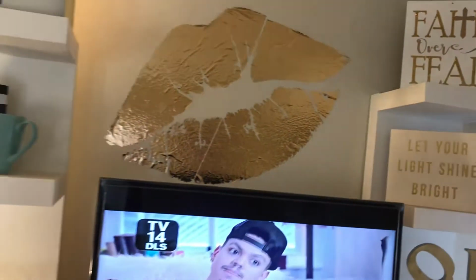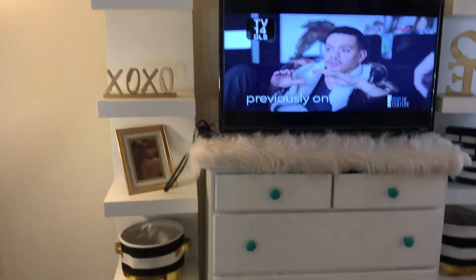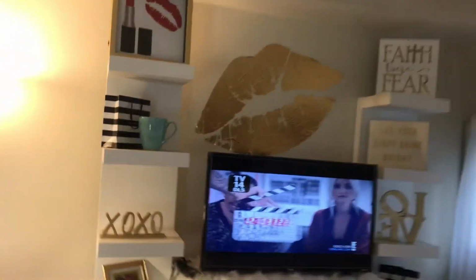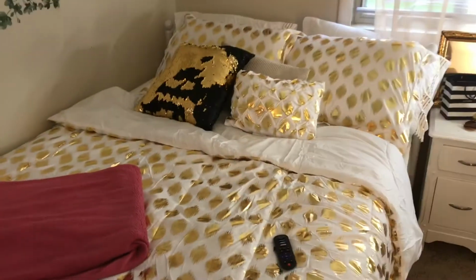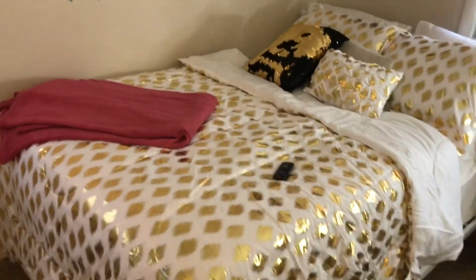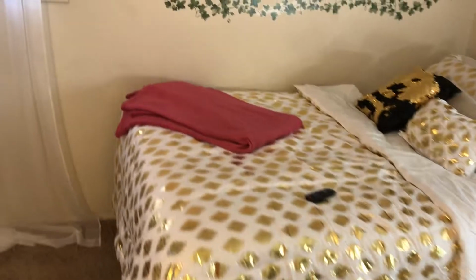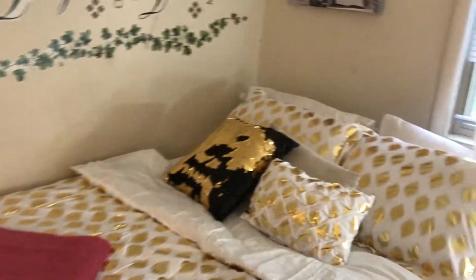And that lip you see on the wall is from Amazon. It's like a sticker. And my dresser was actually from the thrift store. It was brown and I was able to paint it white. That's my curtain. My curtain, I got that from Ross. $4 or $5. Over here I have my bed. It is a full bed. My comforter set was from Walmart.